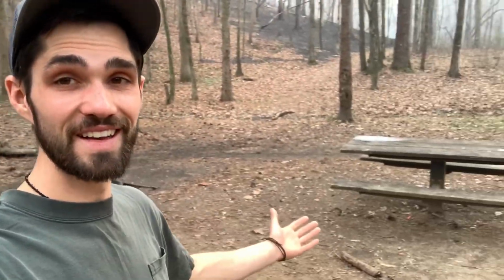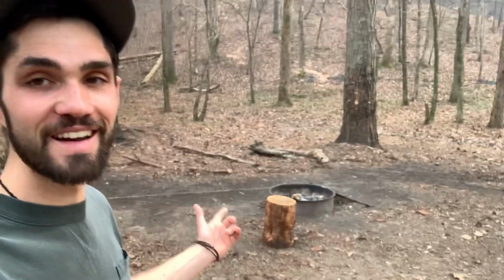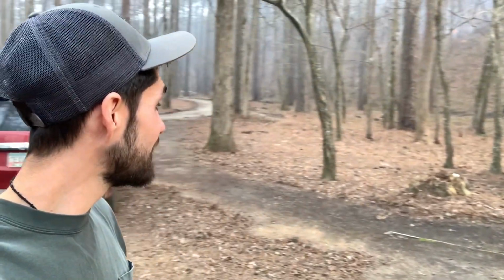So this is Pine Glen. Got a little table, something I'm not used to. A little fire ring going on. Yeah, I'm right here at the very back of the campgrounds, and the fire is burning pretty close. You can see it up on the hill. It's actually still on fire a little bit.